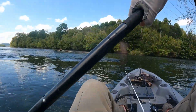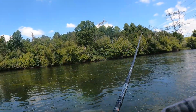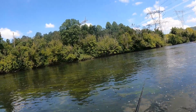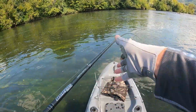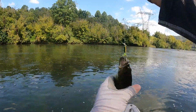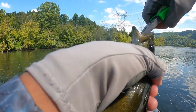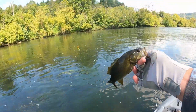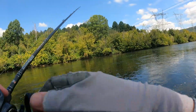All right, let's get situated. There we go. Oh, they're all over this rooster tail. There you go, a little bit better. I did not think I'd be coming out here throwing this today. That's for sure. Ned rig and a rooster tail, but it was slow. It took us almost 2 hours to get the first fish in the boat.